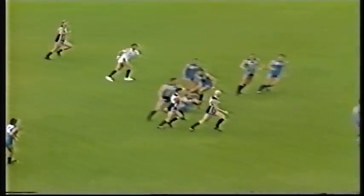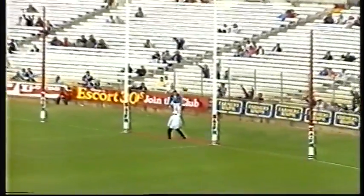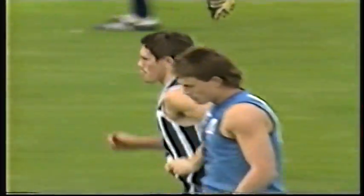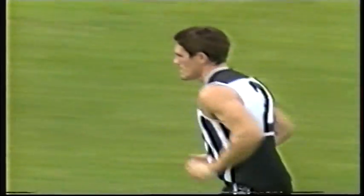Evans doesn't get started. Ginniver thought about the handball. Dummies. Shoots for goal. That's all money. Second goal, Ginniver. Kick number 6. Into time on. Port Adelaide get their second goal. 2-3 to the Blues, 4-4.